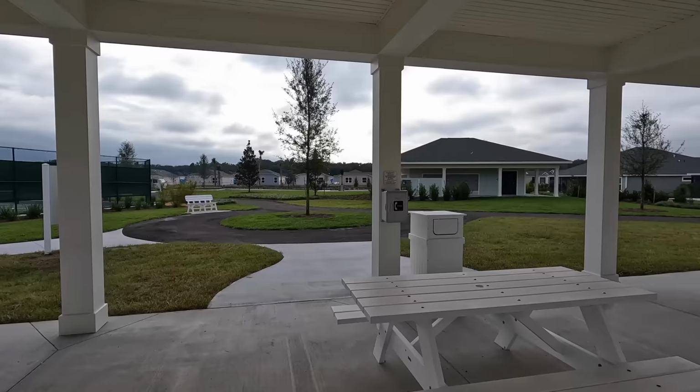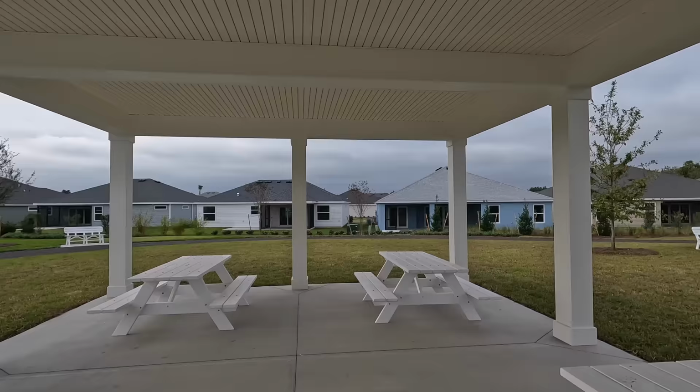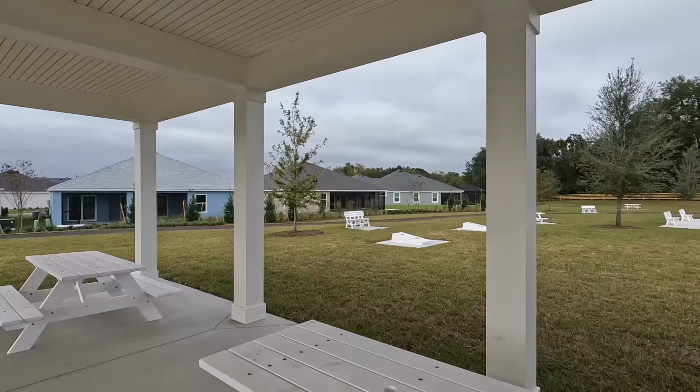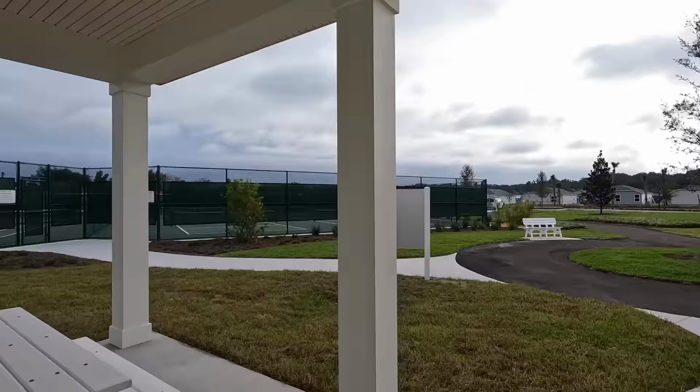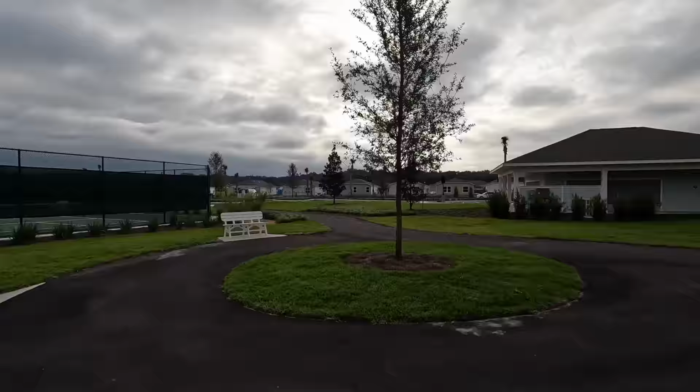So as you can see, some of these homes back right up to the rec center. Some people may love that. Some people may not love that. If you're very social, then that's going to be awesome because you can sit on your back lanai and wave and talk to everybody and then walk over here and use all the amenities. But if you're someone who wants a little bit more privacy, then that's probably not going to be the right home site for you. But that's the great thing about the villages. They have so many different home sites and homes to choose from.